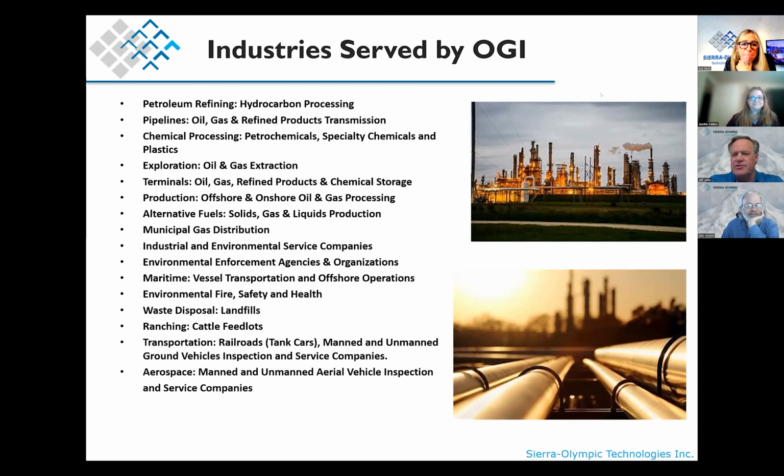Actually, I have a question for Jennifer. Jennifer, as far as Colorado is concerned, and as you look forward, do you see the state using OGI in additional manners? I know traditionally it's been used mainly from a handheld, and you did show continuous monitoring as well. But do you feel like these aerial platforms are going to play an important role in your future?